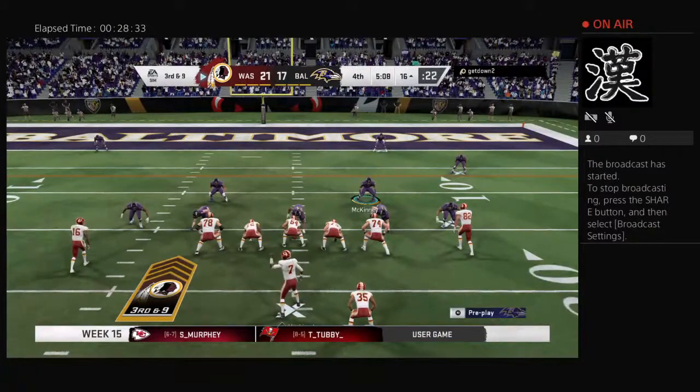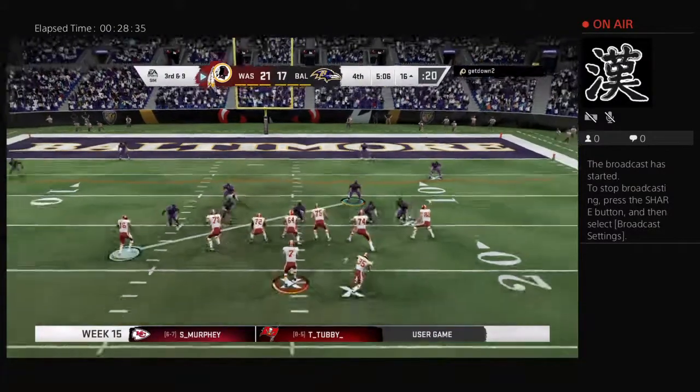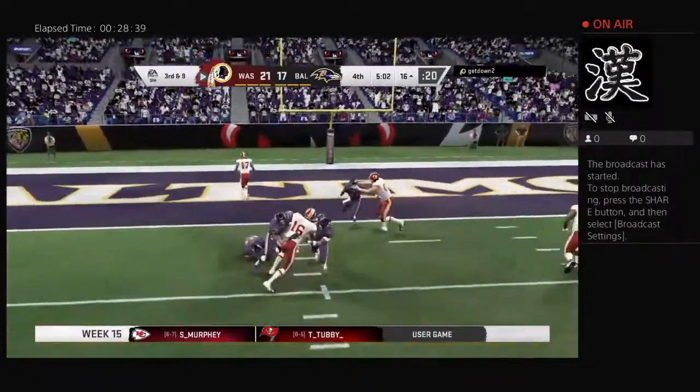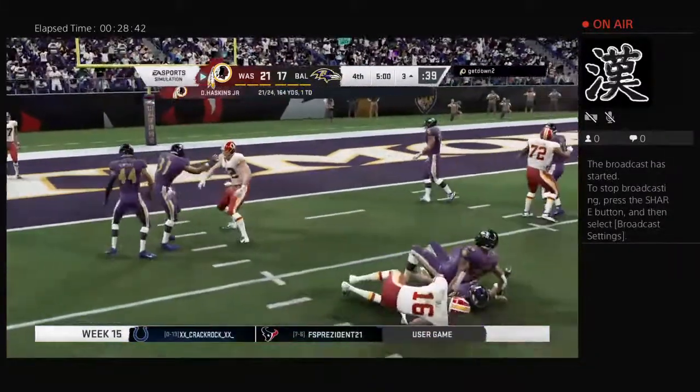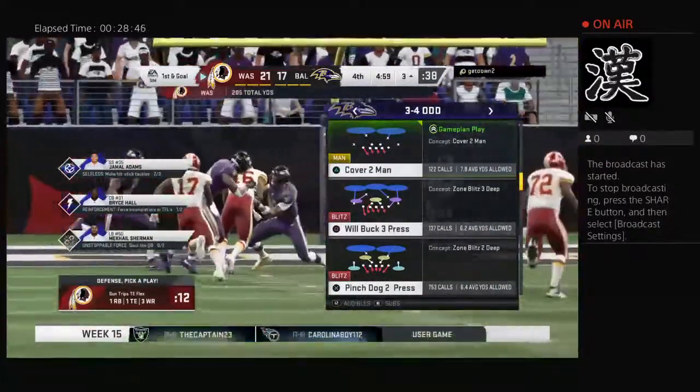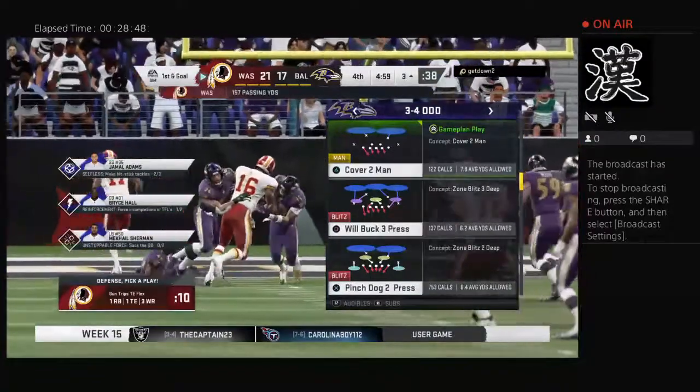Check, 59. 3rd down, here's Haskins. That is caught inside the 5. And stopped a few yards shy of the goal line at the 3. They're able to convert on 3rd down, and that sets up a 1st and goal.